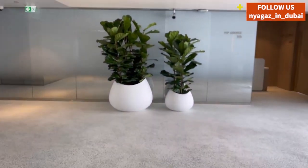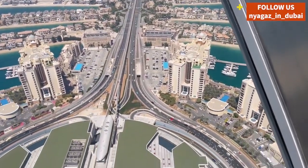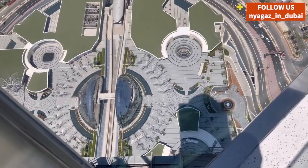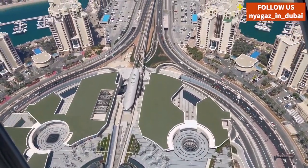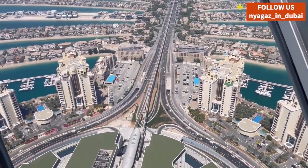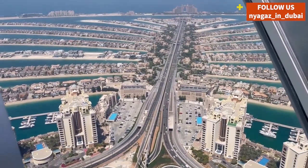As we step to the 52nd floor, the moment of truth is right here. Stepping out onto The View, the 360 observation deck is nothing short of phenomenal from every single vantage point. There are iconic Dubai landmarks as far as the eye can see.